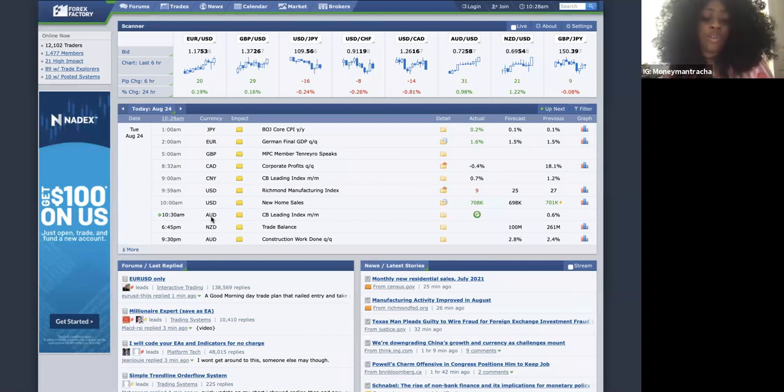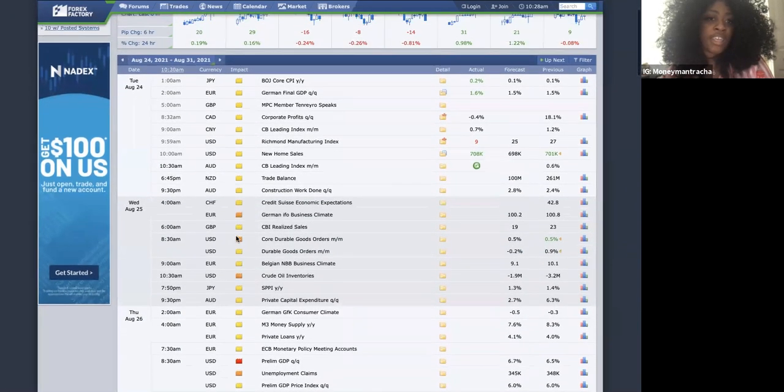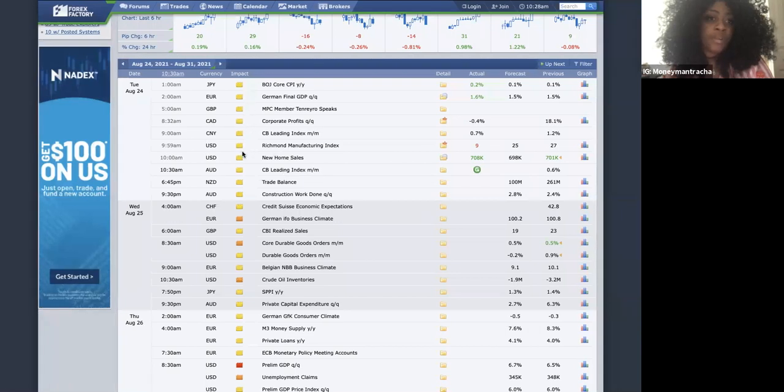We need to be concerned with AUD for the week, right? So depending on when you're going to enter your swing trades, just always look at the news for at least 1 to 3 days. To open up more news, you're going to see this right here in the corner. It says more. So let's just open it up and look at the news for the week. Now, what I'll do is I'll see which pairs are in the clear for the day.